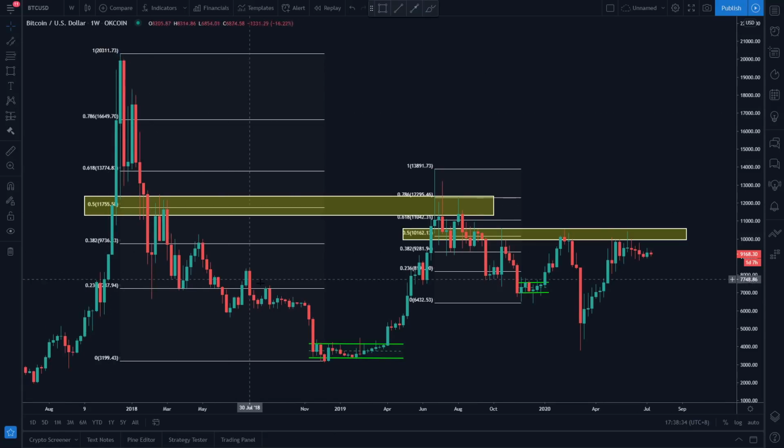we had this massive price correction, right? But before we started a new run, we had this consolidation phase. And this consolidation phase, I'm going to show you in a daily time frame what I mean by it, okay? So don't worry, guys.